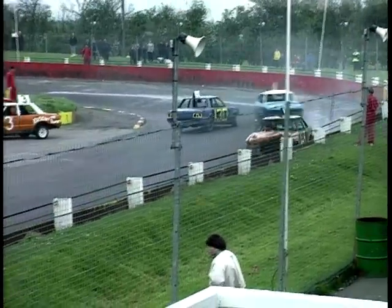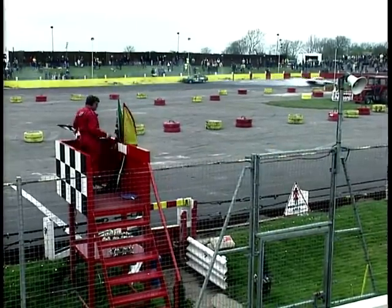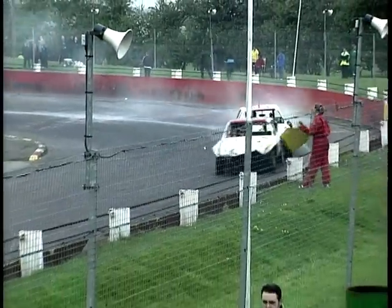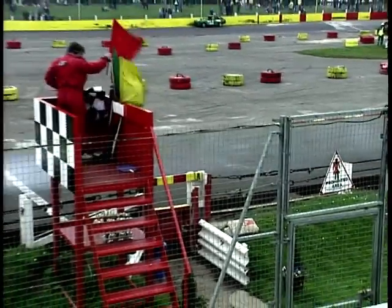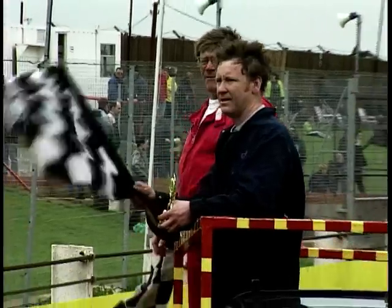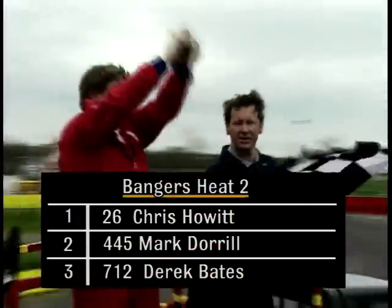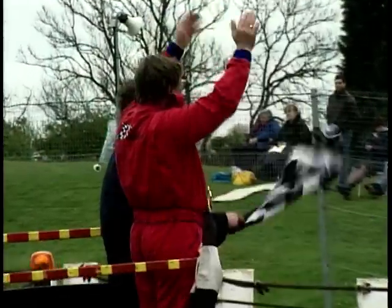Oh, there's a spin. Jason Harrison loses second position right on the line from Mark Dorrell, which allows Derek Bates crazily to go over the start-finish line for third position in 7-1-2. Oh, and the Herberts, after you, bruv. One helps the other. Sorted as they go over the line. 236 and 632, the red flag is out. What a fantastic result. Bad one for Jason Harrison. Spun out on the first corner of the race and then loses it on the last corner of the last lap. Gives the win to Chris Howitt in 26. Mark Dorrell takes second with 4.45. And Derek Bates, a lucky third position in 7.12.